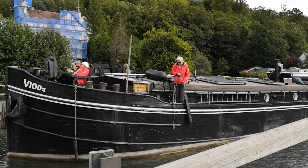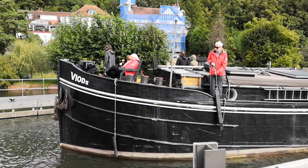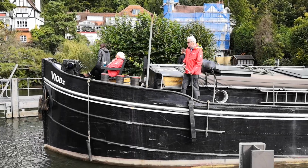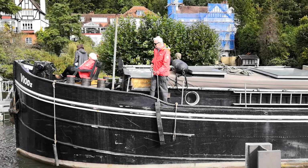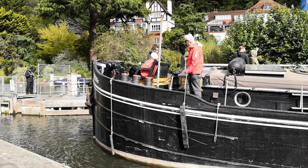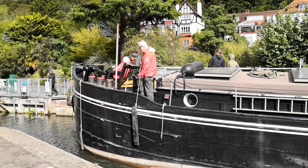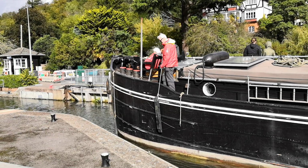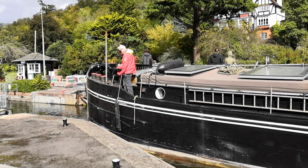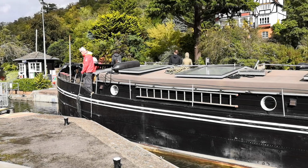Very slow is the key word, I think. A boat this size with the weight, it could really smash the lock gates if you go too fast. There's the lock keeper over on the other side telling them to keep over, stay right. You also see the chap holding these fenders down. That seems to be common on these boats, so that you don't bump against the side as you go into the lock. We're assuming that's what they're for.